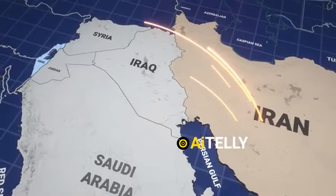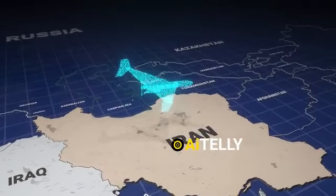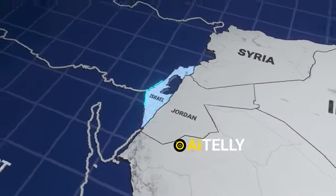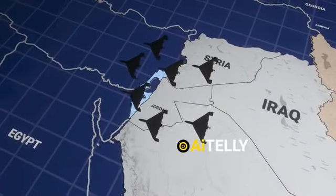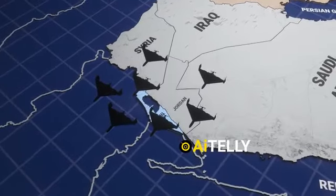Unlike earlier missile attacks, the June 2025 strikes saw a significant use of drone swarms alongside ballistic missiles to saturate and complicate Israeli air defenses. Over 100 Shahed drones were launched in the initial retaliation. Some were intercepted over Jordanian and Saudi airspace, indicating a more complex multi-domain attack strategy.